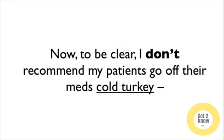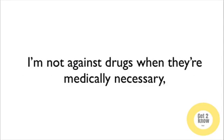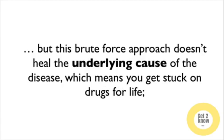Now, to be clear, I don't recommend my patients go off their meds cold turkey. Instead, I work with them to lower their blood sugar naturally until their doctor happily cancels their prescriptions. I'm not against drugs when they're medically necessary, but oftentimes they're not, because drugs only treat the symptoms. Sure, in some cases a drug like metformin can nudge a bit more blood sugar out of your bloodstream, but this brute force approach doesn't heal the underlying cause of the disease, which means you get stuck on drugs for life.